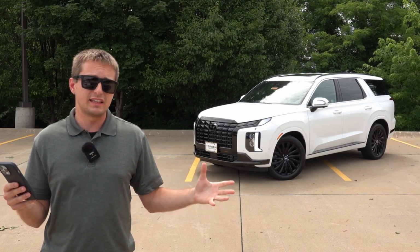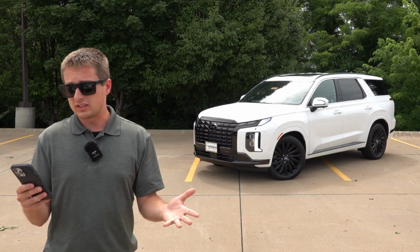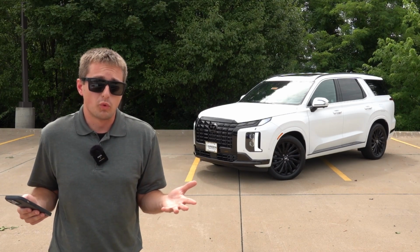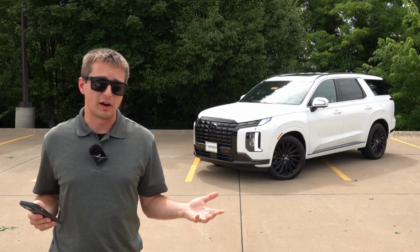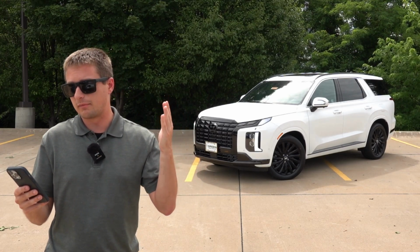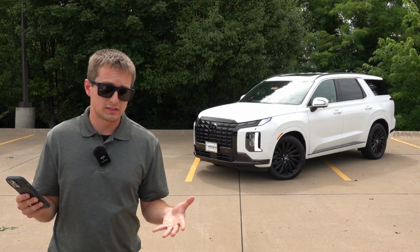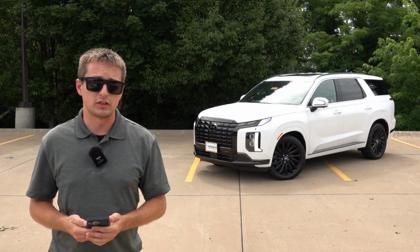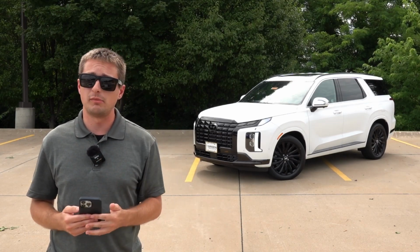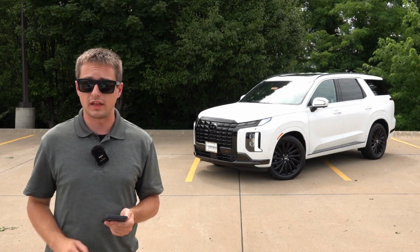A couple key things stand out to me in terms of the 2025 pricing, and that's the fact that the XRT becomes even a worse value to me than 2024. It was already a little bit on the pricey side of things, but the fact that it got more expensive for 2025 and the SEL Premium got less expensive, well, there's only going to be about a $1,500 price differential between an XRT and an SEL Premium, and you're getting a heck of a lot of equipment in the premium package over that of the XRT.